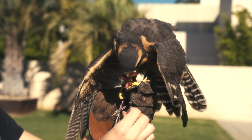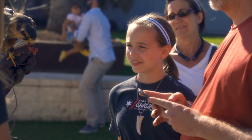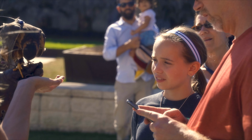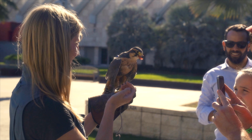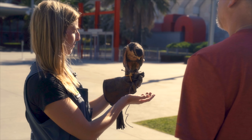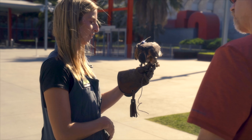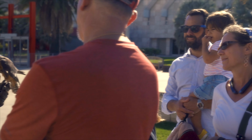So does she live here? She actually lives with me. She's got her own special enclosure in the backyard, and drives in the car here with me. How often do you bring her down here? To this site, we come 8 times a month. But we work 7 different sites, so most days of the month we're out working, and she gets to fly almost every day.